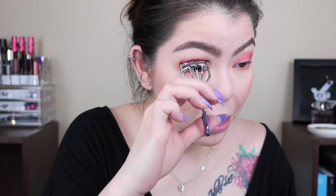So many people rave about this thing. I am really, really hoping and praying that this works well because I really, really want to like this, especially the fact that it has cannabis in it. I want to be able to support this product. First, I'm going to go ahead and just curl my lashes, give it a good curl. I'm going to go ahead and put mascara on the top and bottom layer, and then I'm going to zoom you in so you guys can see the difference.